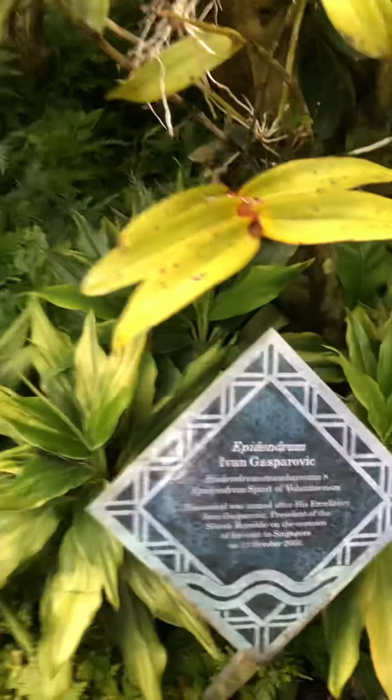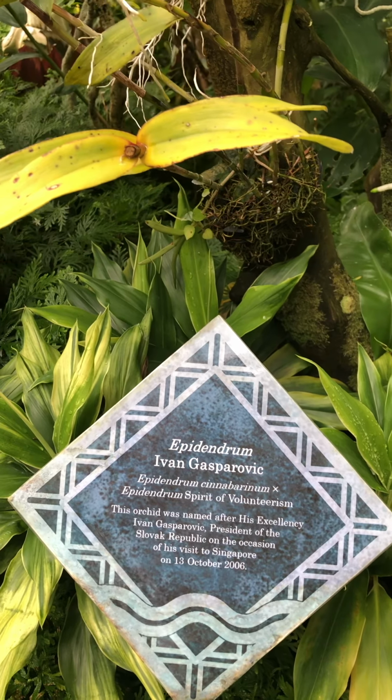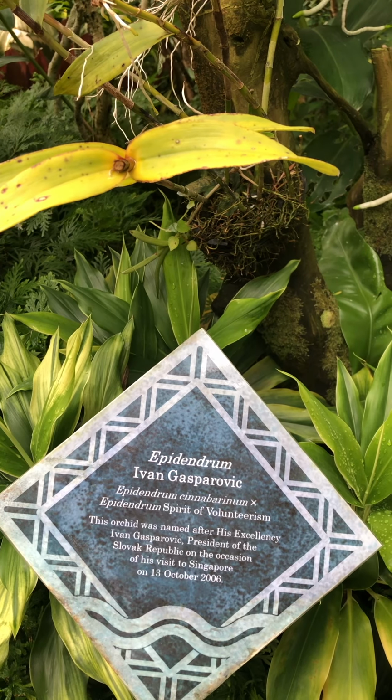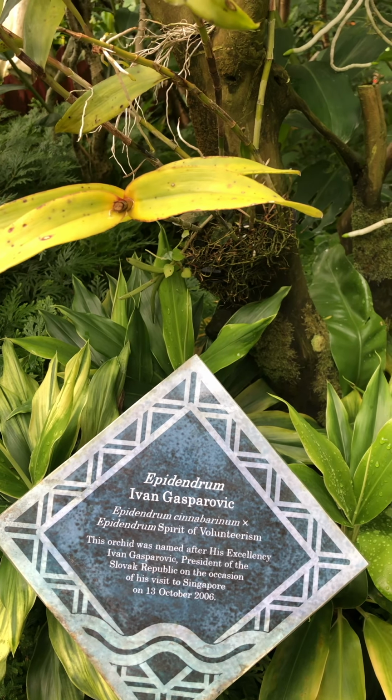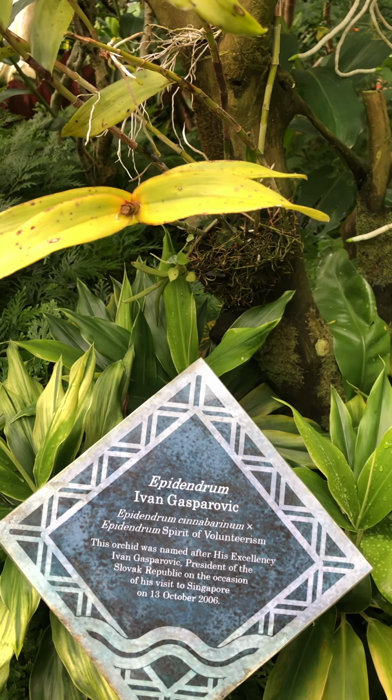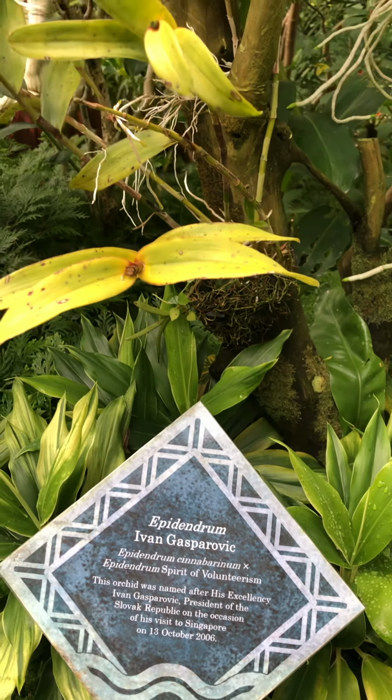And here comes the Epidendrum. This orchid was named after His Excellency Ivan Gasparovic, President of the Slovak Republic, on the occasion of his visit to Singapore on October 13, 2006.